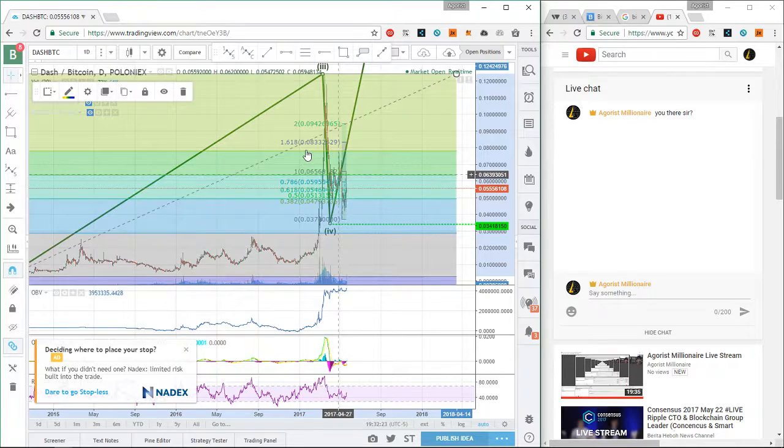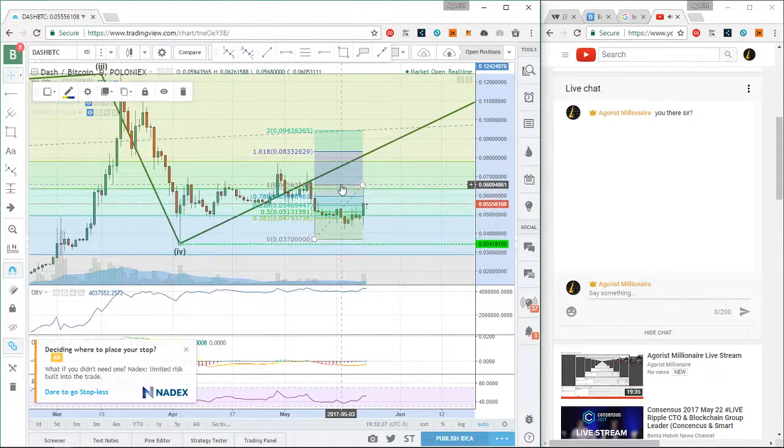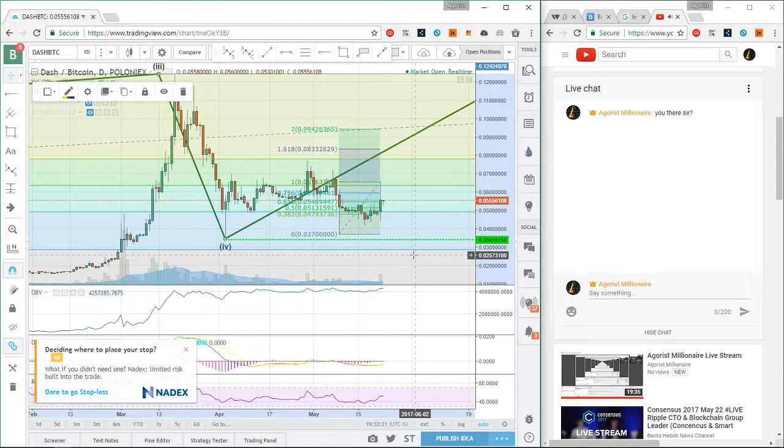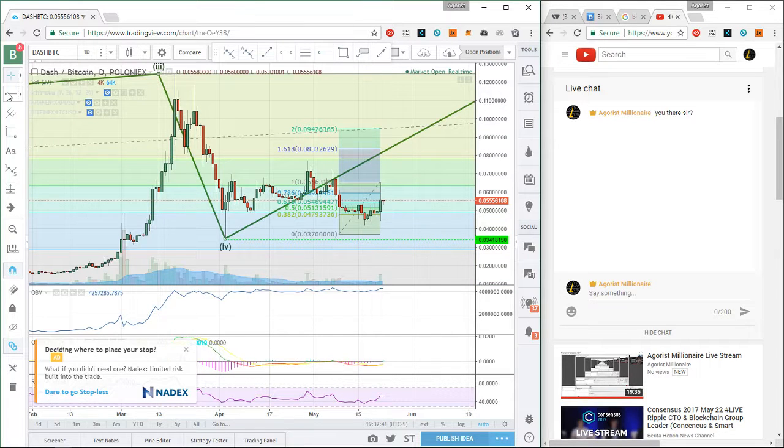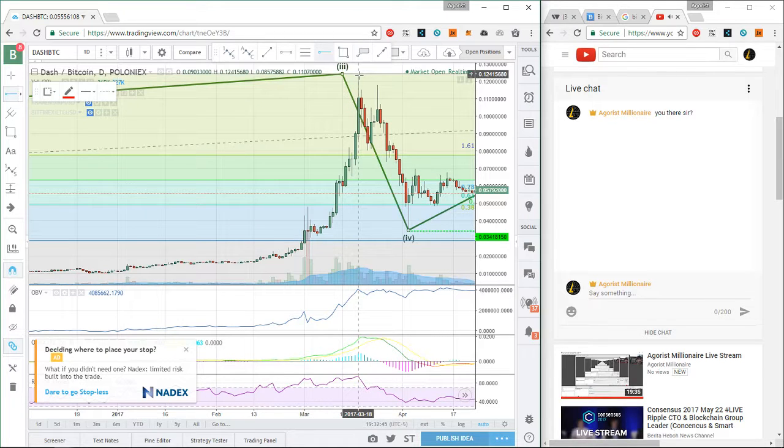Now, zooming in here. Oh yeah, bounced right off that. Yeah, Dash is looking good. We got basically a double bottom here. And if I were to draw some trend lines, that'll really give us a little bit more clue into what this thing's doing.